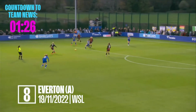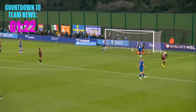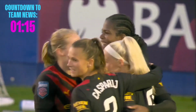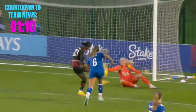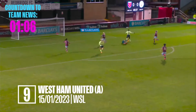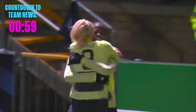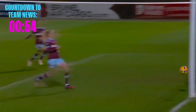Given away, Blackstad to Coombs. Coombs with the effort, somehow kept out and followed in by Bunny Shaw. She would not be denied. And Bunny Shaw restores City's lead, but credit to Laura Coombs. Nicely through. This is Shaw's best chance so far. Khadija Shaw rounds the goalkeeper and scores. 5 minutes into the second half, that's all it's taken Manchester City. Khadija Shaw with her 9th of the season.